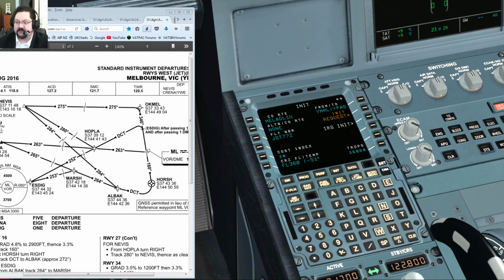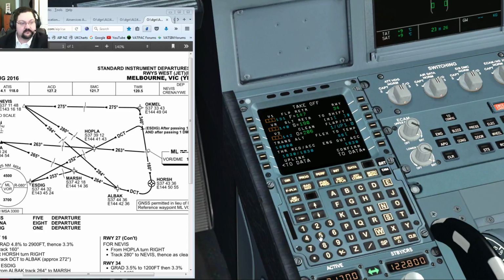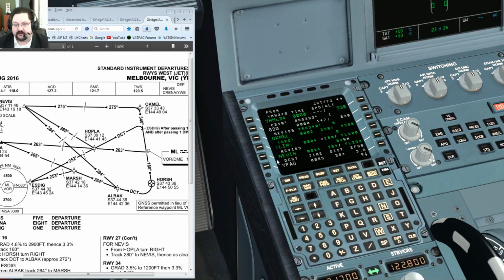Let's talk about the takeoff data again. 56, 131, 140, 142. Okmel, Nevis, and then as filed. Correct. All good to go.